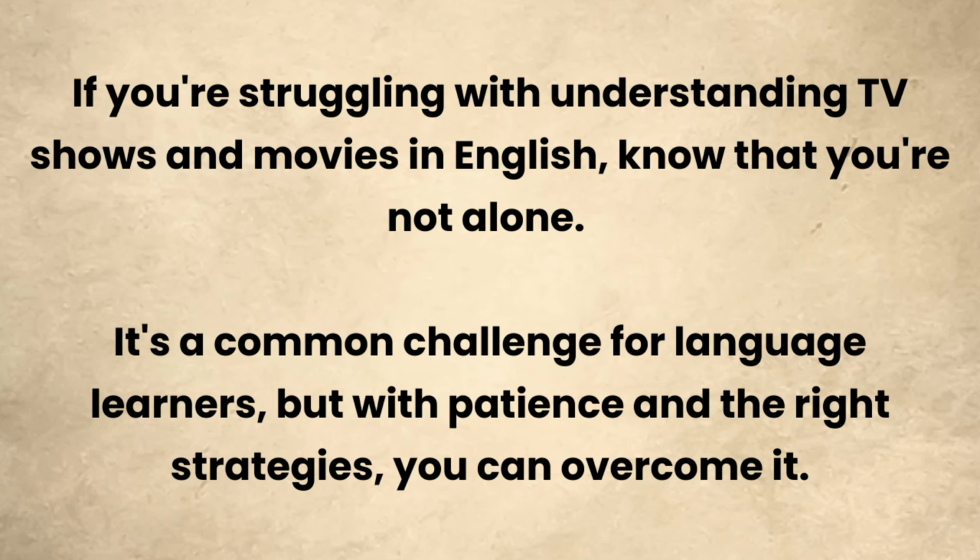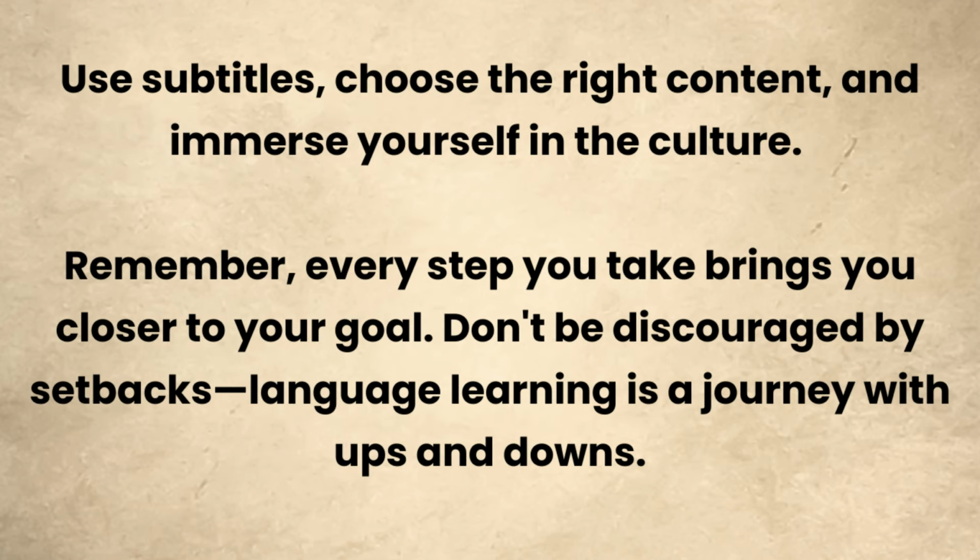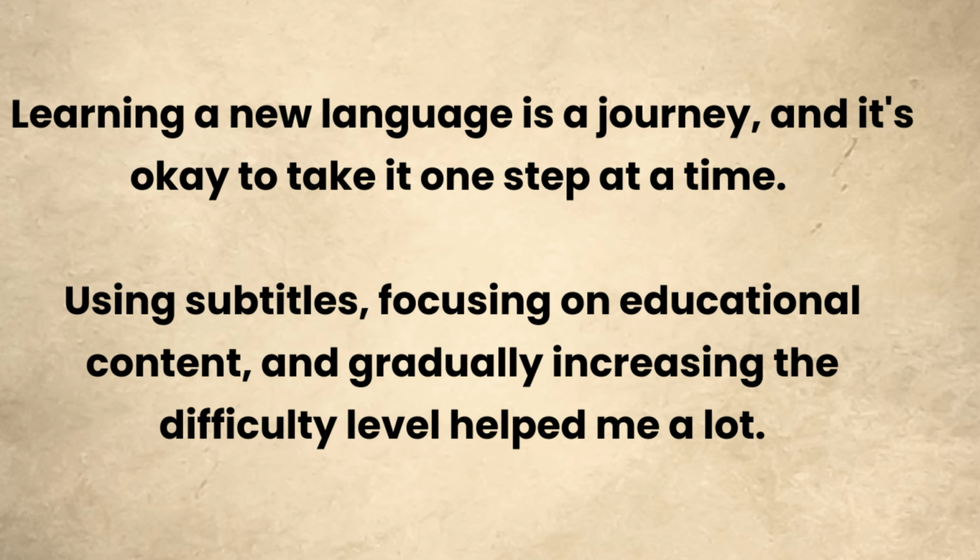If you're struggling with understanding TV shows and movies in English, know that you're not alone. It's a common challenge for language learners, but with patience and the right strategies, you can overcome it. Use subtitles, choose the right content, and immerse yourself in the culture. Remember, every step you take brings you closer to your goal. Don't be discouraged by setbacks. Language learning is a journey with ups and downs. Learning a new language is a journey, and it's okay to take it one step at a time. Using subtitles, focusing on educational content, and gradually increasing the difficulty level helped me a lot.